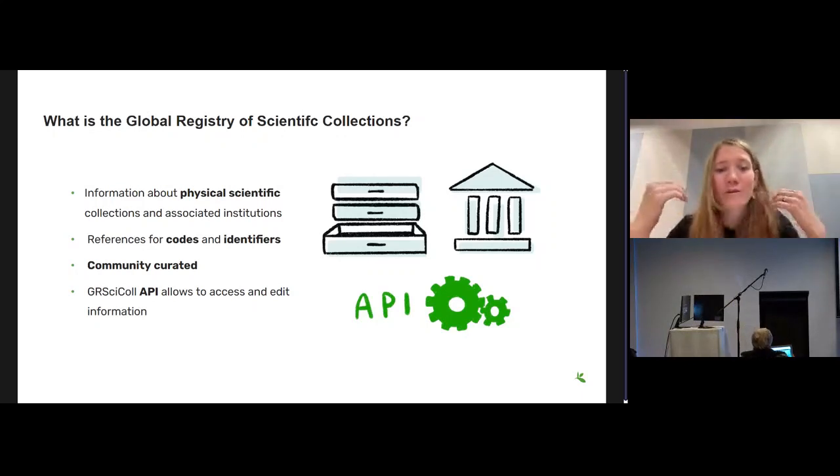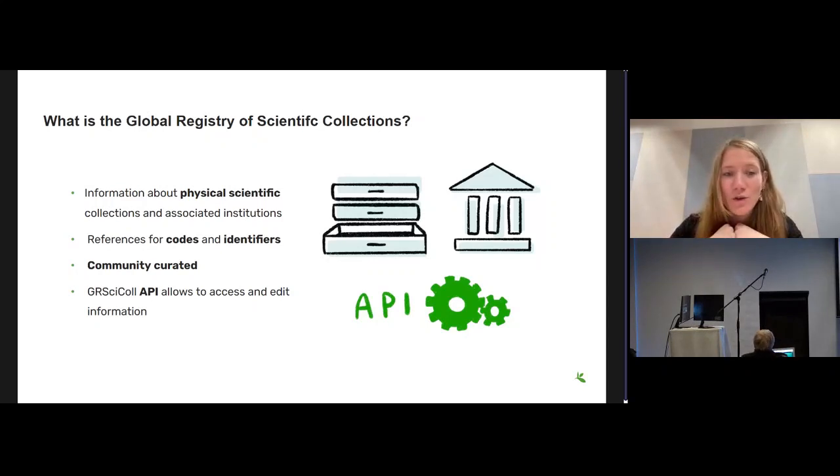GRSciColl is also a reference for collection and institution codes and identifiers, and it is community curated, meaning that anyone can contribute information to this registry. It also has an API which allows access and editing of information for those institutions and collections. Next slide, please.